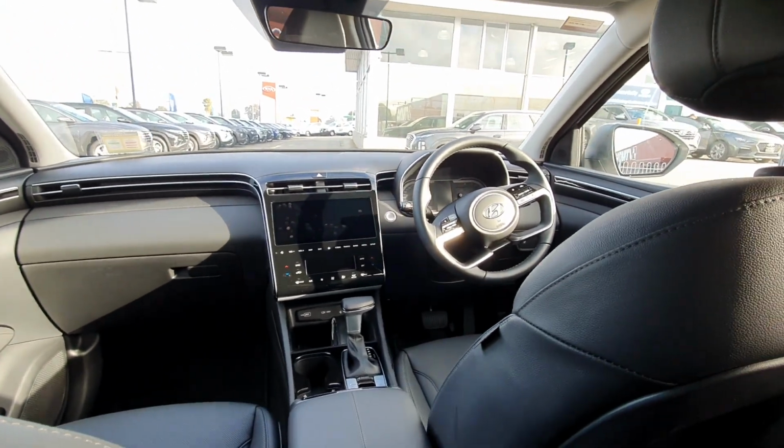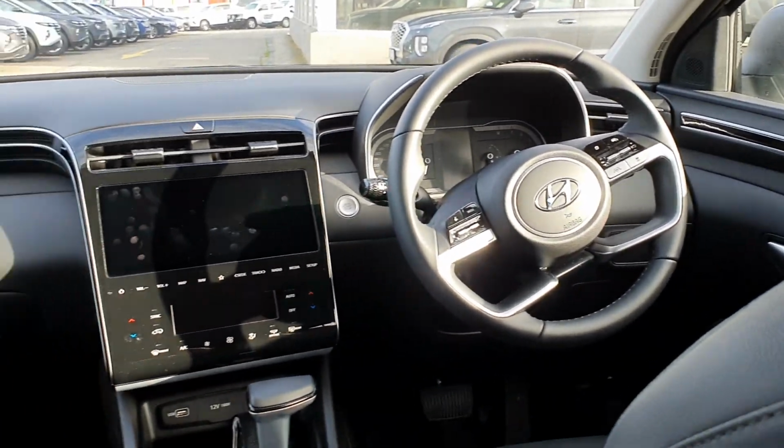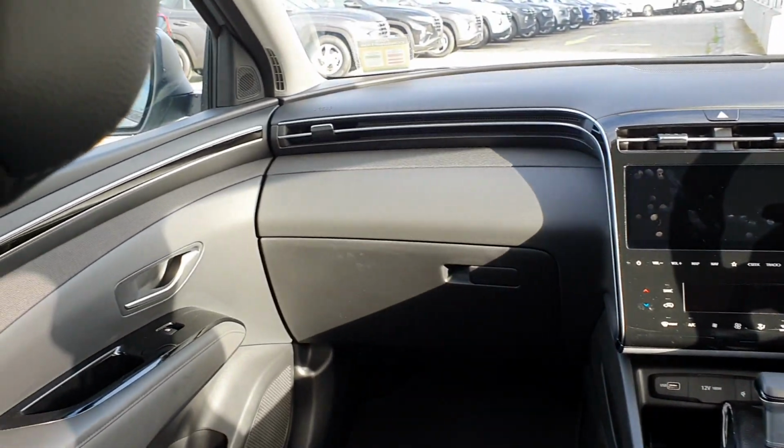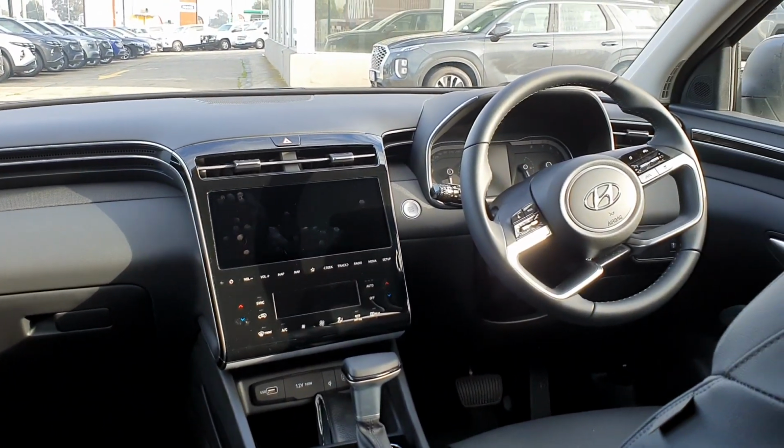It's actually pretty nice how Hyundai's really stepped up the game. So Hyundai and Kia, I mean 10 years ago these were brands that you would never buy, but look at them today, they've really improved quickly, so it's good on them.